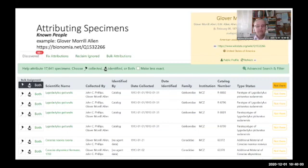But now when we look at this, we see that Bionomia is guessing. It says, I think there are 17,000 specimens that might be Glovers. And you can see that in the green bar where it says help attribute 17,000 specimens. And so then we can decide, is this Glover or not?